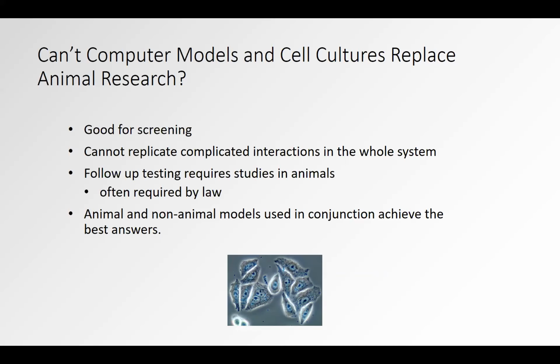One argument that's often made against the use of live animals in research is that we have alternative technologies, such as cell culture and computer simulations, to take their place. And these alternatives are a very important component of the research discovery process. You may use them in your own research. Unfortunately, these methods can only take us so far.